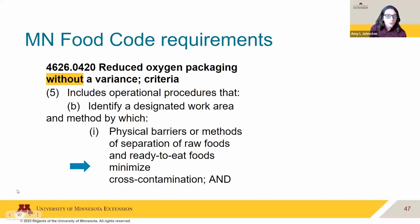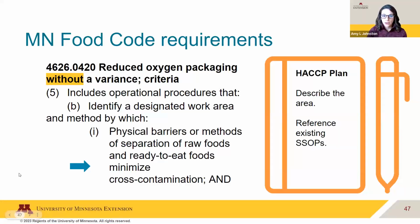The next operational requirement focuses on the physical space and environment or equipment that will be used in the ROP process. So again, you likely already have SSOPs that address preventing cross-contamination, such as how equipment is going to be stored, how raw and ready-to-eat foods are not handled together. So in your HACCP plan, describe the area where the ROP is going to be occurring and reference your existing SSOPs. You may need to adjust them slightly to specifically mention reduced oxygen packaging, depending on how your SSOP is written. Again, have a conversation with your health inspector if you're unsure of how much detail they want or need to see in this part of the plan.